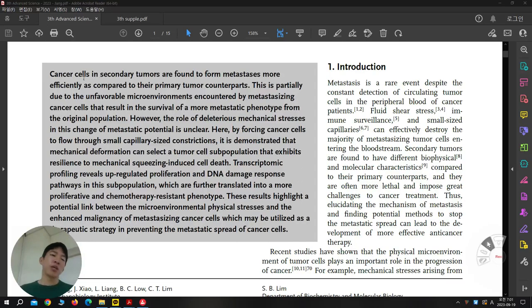So, cancer cells in secondary tumors are found to form metastasis more efficiently as compared to primary tumor cells. This is partially due to the unfavorable microenvironment encountered by metastasizing cancer cells that results in the survival of a more metastatic phenotype from the original population. However, the role of this harmful mechanical stress in this change of metastatic potential is unclear.